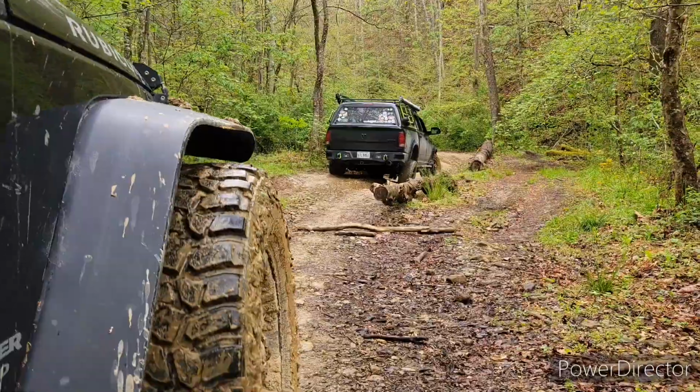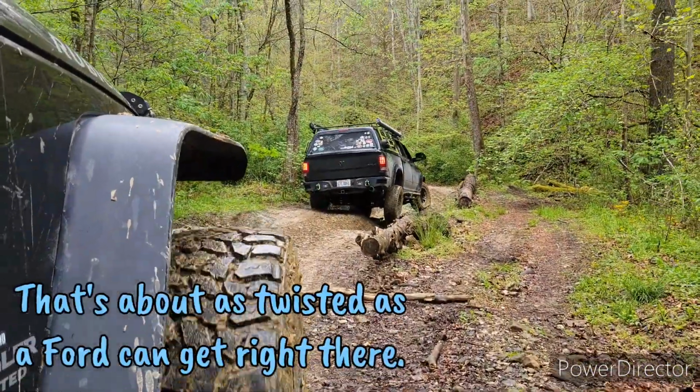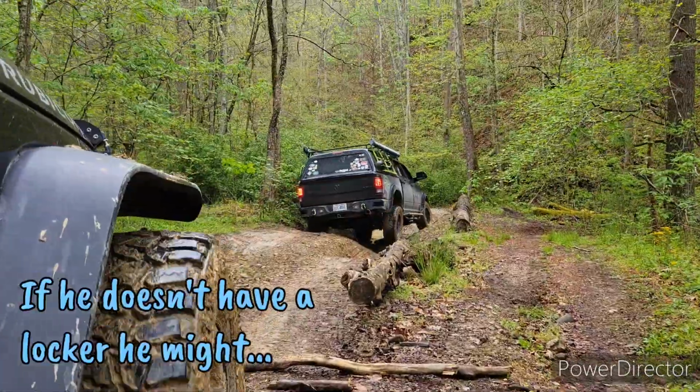That's about as twisted as a Ford can get right there. If he doesn't have luck, he might. And 3 on the bottom right.